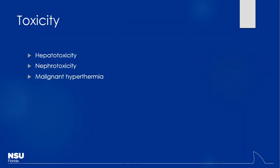So for other toxicity, we can certainly see some degree of hepatotoxicity and nephrotoxicity in rare cases here, but we also have this unique thing called malignant hyperthermia. Anyone know what that is? What is it? It's hyperthermia that's malignant. That's true. You could say that. Let's look at what it is specifically.